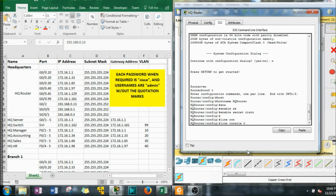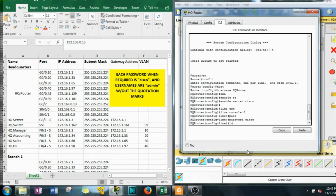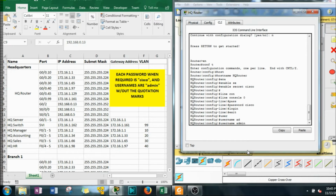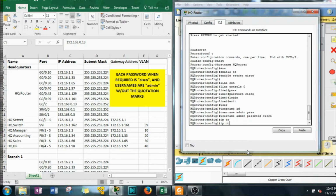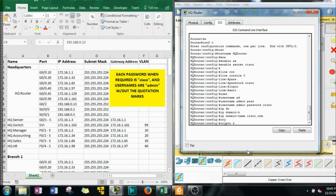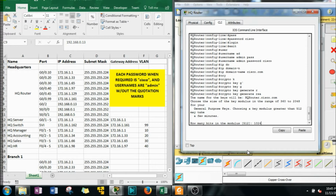Line con 0. Password Cisco. Login. Don't forget the login command. I often do. Okay, let's get out of there. Username admin. Password is Cisco. Okay, so that's done. Now let's change the domain name. We need to do ip domain-name cisco.com. The reason why we're setting an IP domain name is for the crypto key generate RSA, and this is going to be useful for our SSH.